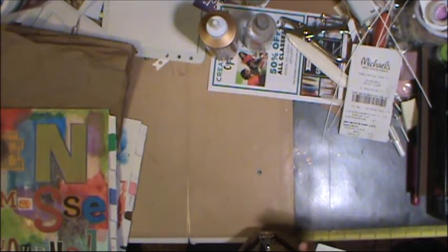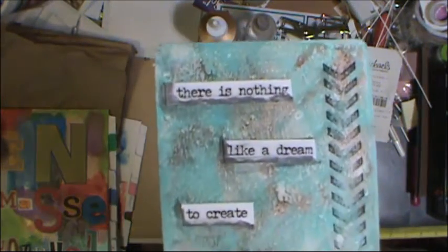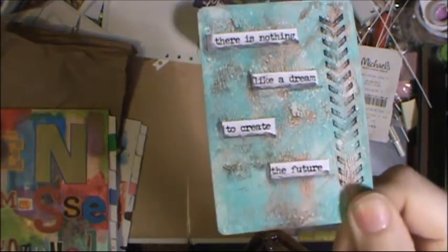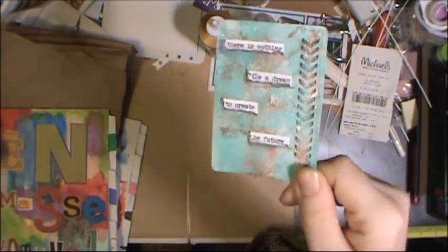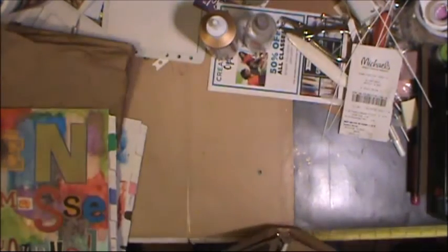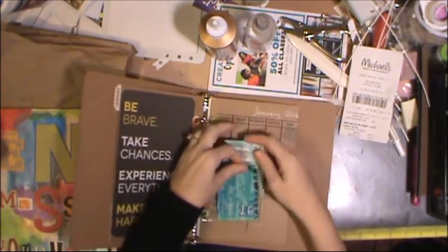It said to choose a quote and cover all but one word. Well, I didn't want to cover the quote up. So it says, there is nothing like a dream to create the future. So I've got stickers, and I used a bit of something kind of like Glossy Accents, but it's not actually Glossy Accents, it's a different brand. So you can see it shining on there. And then I used a water-soluble pencil to make those pop out. So I'm going to add that in here in my little pocket that I've created to put my little cards in. And there we go.